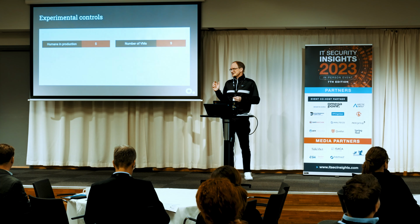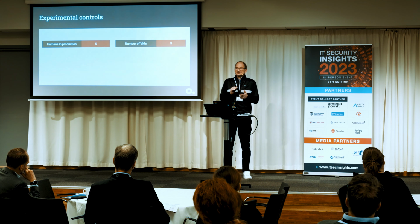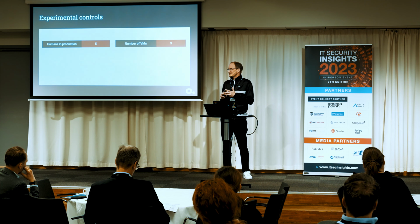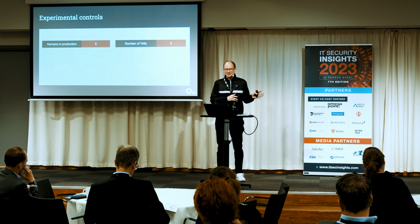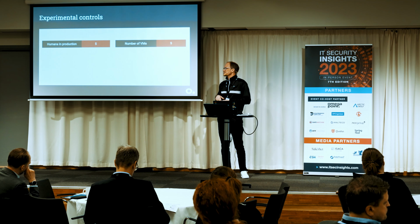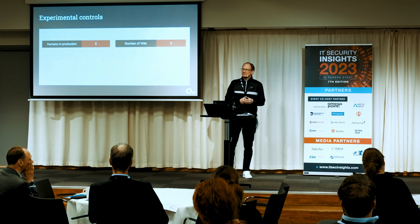Then we are also working on some experimental controls. The first one being no humans in production environments. So we are looking to see that there are no human accounts with permissions in the cloud account. The only identity we want to find is the identity of the pipeline that is pushing the code into production. So no humans. They could be readers, or they could elevate themselves into having permissions. In Azure, for example, you have the Privileged Identity Management, the PIM feature. You're allowed to give yourself permissions, but you don't have them by default. And the other one, number of virtual machines.